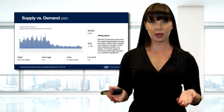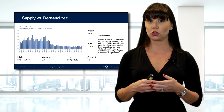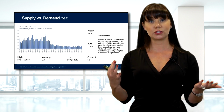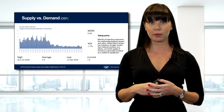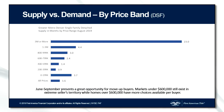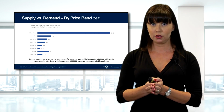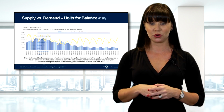Just to give you some perspective, I've also taken these numbers for the relationship between supply and demand and broken them out into price ranges. The $1 to $3 million market today in Metro Denver has a 4.4 month supply of inventory, which is a screaming luxury market. When we were going into the recession back in October of 2007, that number was 1 to 126. That meant that we had a 10.5-year supply of inventory at that price point. I'll take 4.4 months worth of inventory any day.